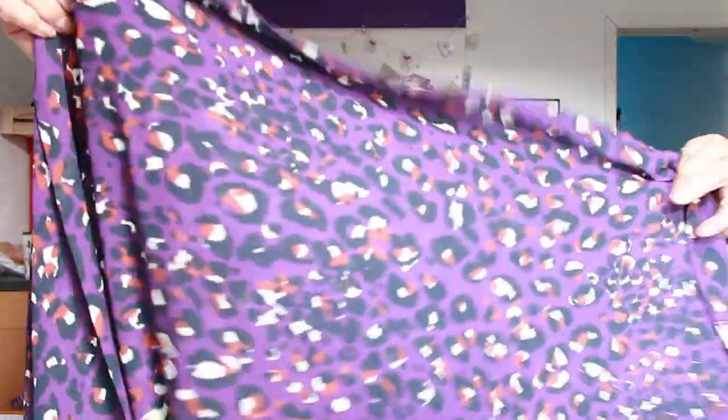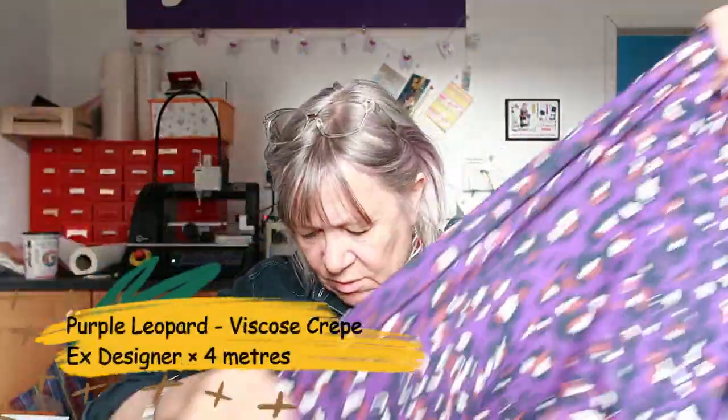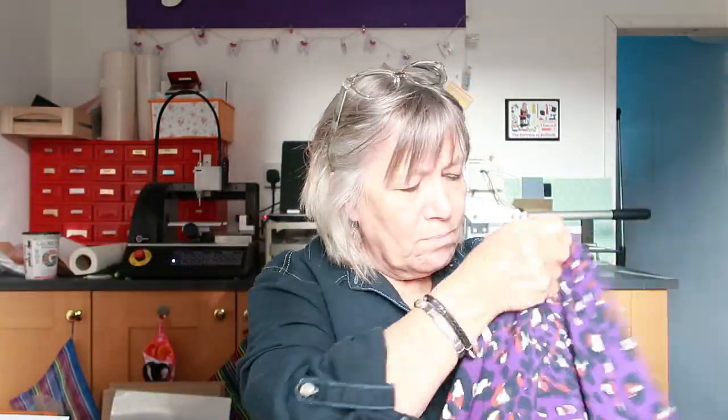I'm not sure what I'm going to do with it, but I think I got 2 meters. So I might make some kind of a summer jacket that I can wear over the top of a dress. Summer jacket! Over the top of a dress? We're not going to get any summer, are we? Well, we're going to get summer, but we're not going to be able to go out and enjoy it.